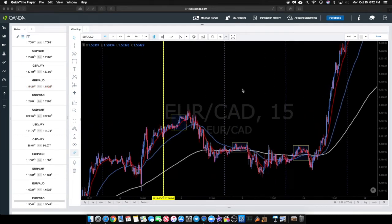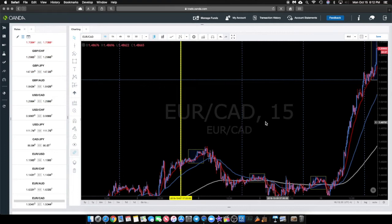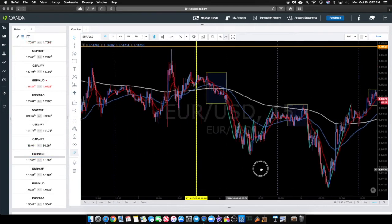Let's do the Euros now. So we went ahead and we did the pound pairs. So let's just go ahead and get right into doing the Euro pairs. Let's start out with Euro USD, and we'll go from there.